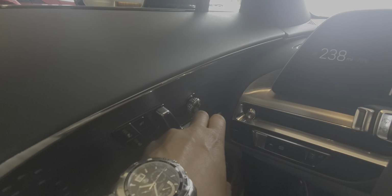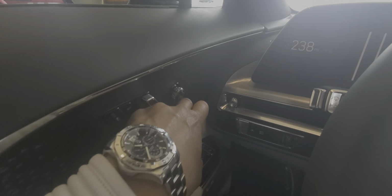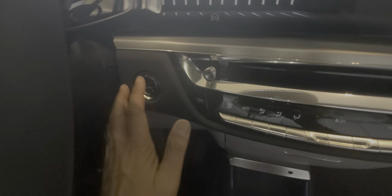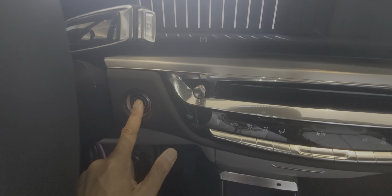There's your charging port. Let's go have a seat in the interior of the car. There's your seat adjusters on the left-hand side of the door. Let's go ahead and power this on for you.